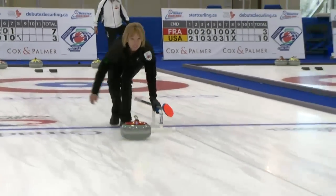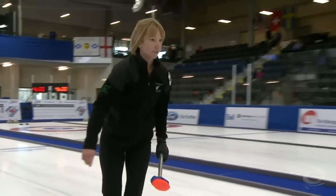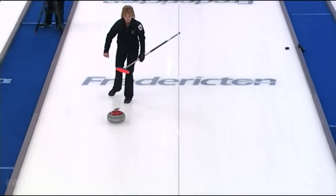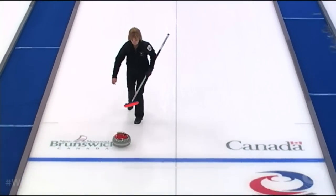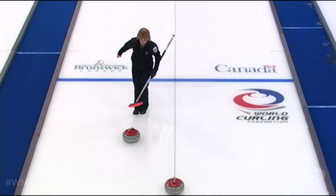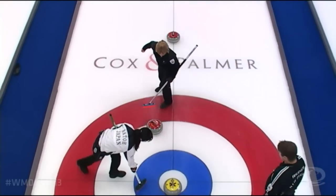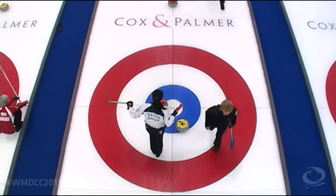A wobble there for Natalie, but she recovered. That weight's good. She likes the weight. Getting better now, stay with it. Look at all the weight. Lot of weight, yeah. Perhaps Hans' initial instinct was right on the weight, but the line is going to finish just a bit chapping off.